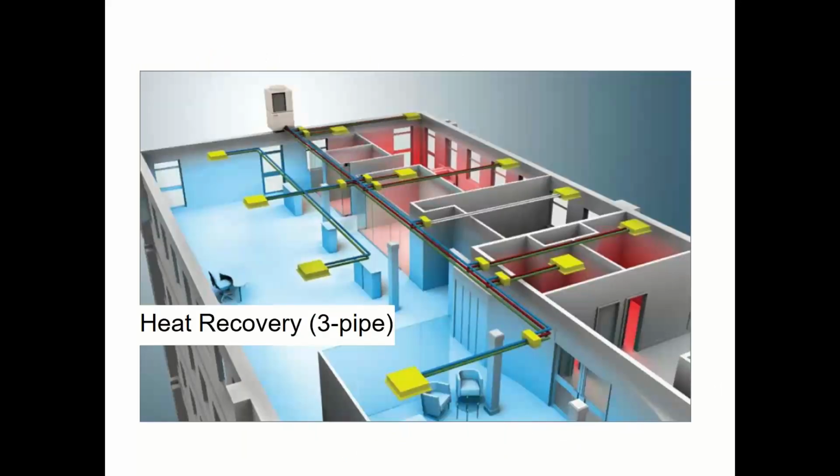The other thing I could do is typically referred to as a 3-pipe system. That guy has, as you would imagine, 3 pipes running around the building instead of 2. So I'm installing 1 extra pipe. And that pipe, in this example, is going down this middle hallway. And then I got these little yellow boxes. 3 pipes go into the box, 2 pipes go out.